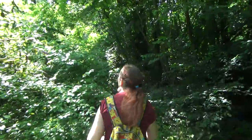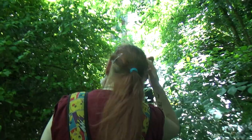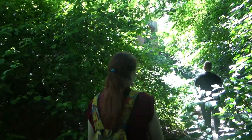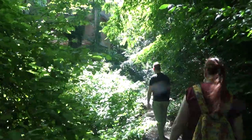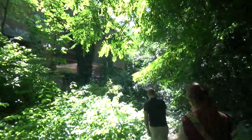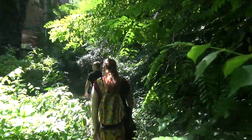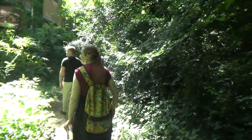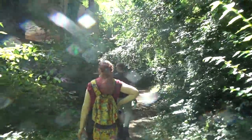Exploring the terrain. Here's the bunker, which is where. Lots of forest and some people trashing and destroying stuff. Unfortunately. Oh, look. Ah, stairs.